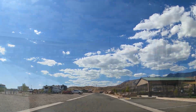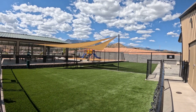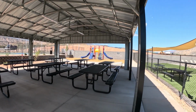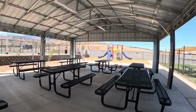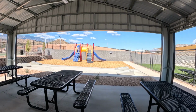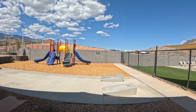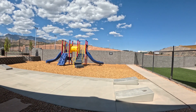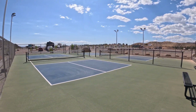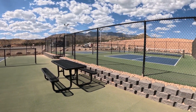Now, just beyond that little building, still on the right, this is the dog park. This is also faux grass, and our one complaint with faux grass is it tends to get to be so hot. So try and catch it at the times when it's more shaded. That's right. Got a nice little covered pavilion here with a beautiful playground right behind it. And yes, everything looks new because everything is brand new here. There's also cornhole that are made right into the concrete. I thought that was really a brilliant idea. And there is not 1, 2, 3, but 4 beautiful pickleball courts.